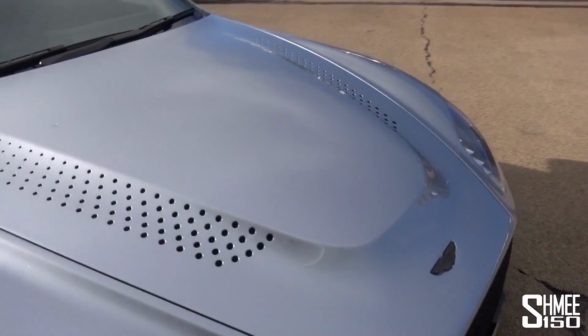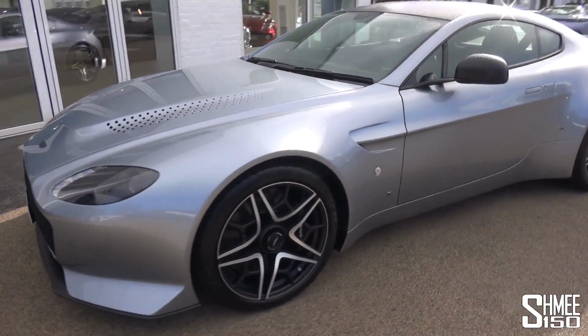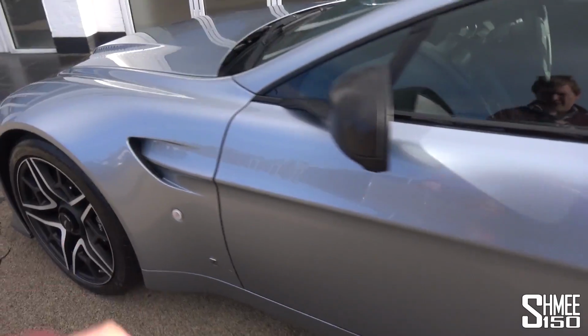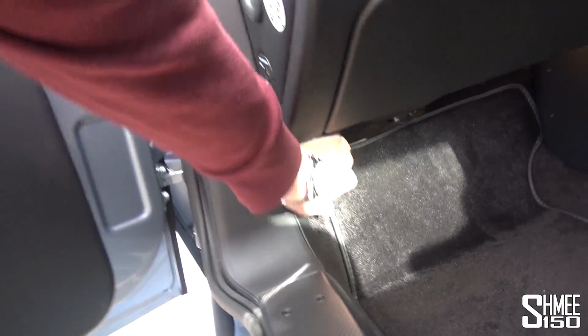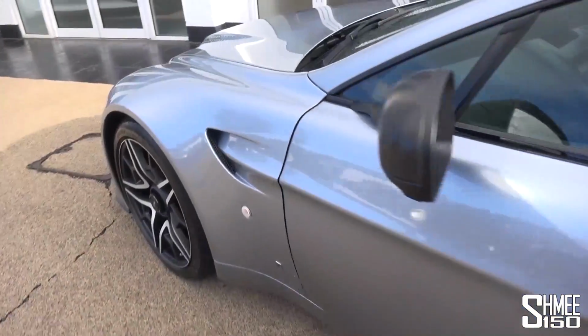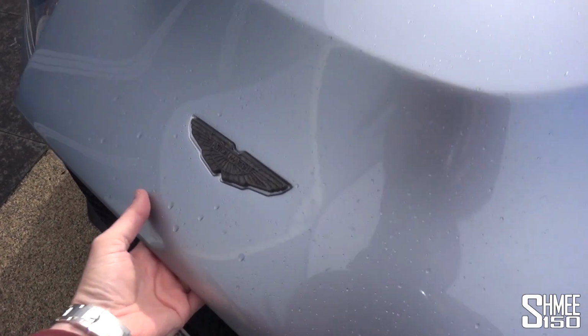I just want to show you one other thing actually in the engine bay. So to do that, we need to come around. Gosh, look at the front. It's beautiful, isn't it? Stunning looking thing. Q badge on there. Just come around and open this up again really quickly. Pull the toggle in here. We just find the latch quickly.